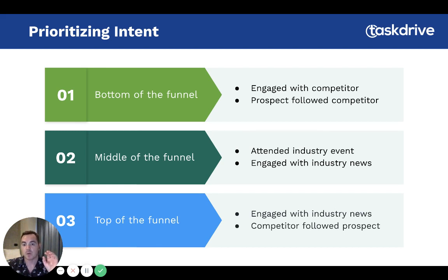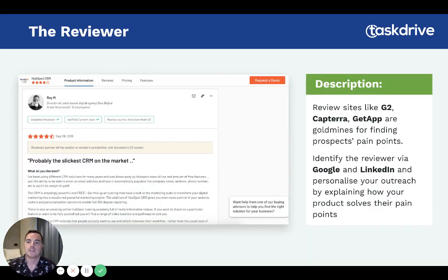I'd want to spend most of my time with the bottom of the funnel, where I know that a prospect has engaged or started conversations with a competitor of yours or mine. The reviewer, this doesn't work for everybody, but there are a number of review sites out there like G2, Capterra, GetApp, and they're a great place to find prospects' pain points because they'll often be leaving honest opinions about how their experience was with a software.